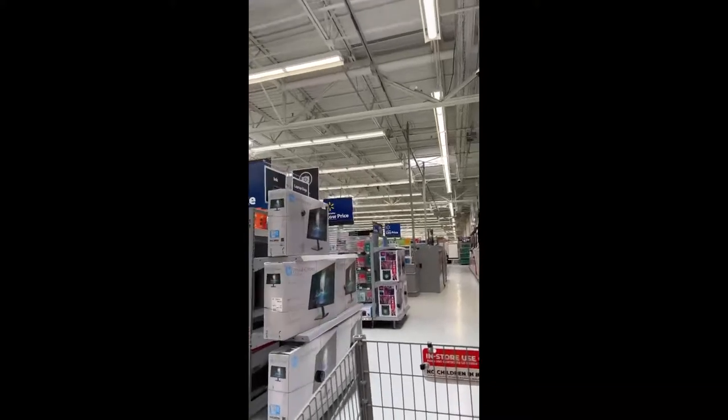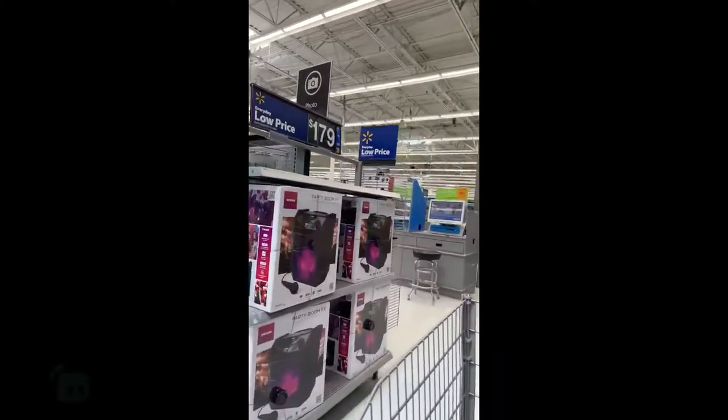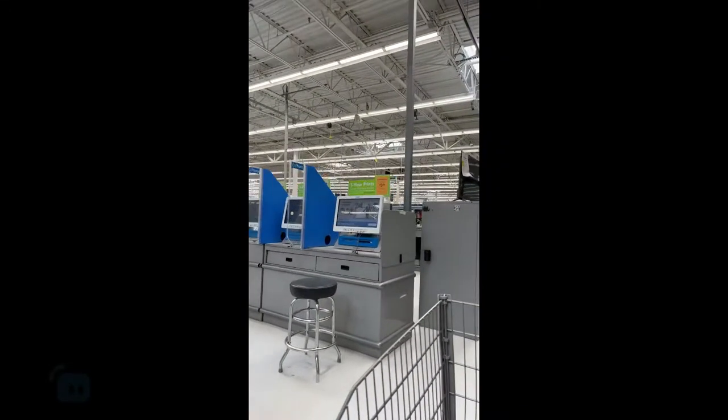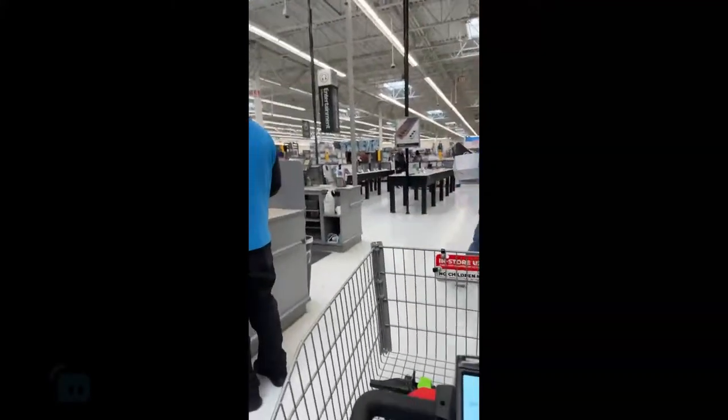I did stop by one Dollar Tree already. So this kind of wheelchair does come in handy so that I could get around the store real quick.